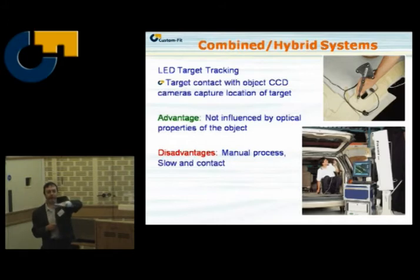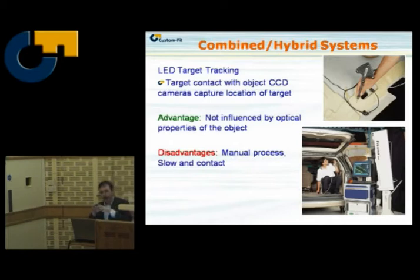And you can do a lot of these things with articulated arms. But I can imagine there's certain applications where you don't want to pull an articulated arm into that area in case you cause damage. So it's a neat system, but you don't have the optical properties of the object to consider because you've got a bespoke target.